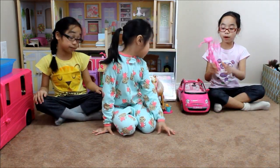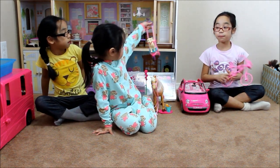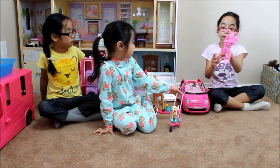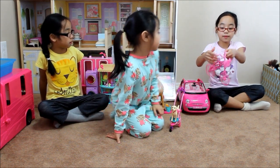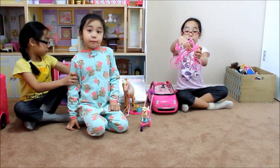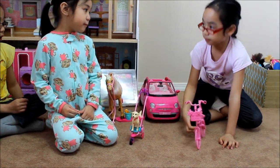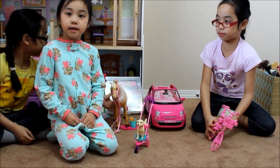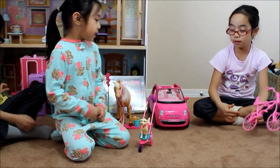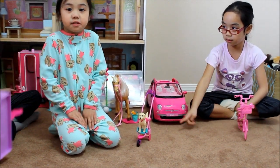Next we have this Barbie bike. I got a Barbie bike when I was little, but now it's my little sister's. This bike has lots of detail. It has a little basket and it has flowers. Your Barbie can actually ride in it. And I found it in the box when we were gonna sell stuff outside. And there's a Barbie doll, and I found it for my sister, but it broke.